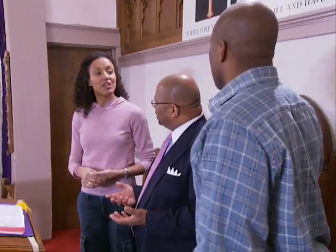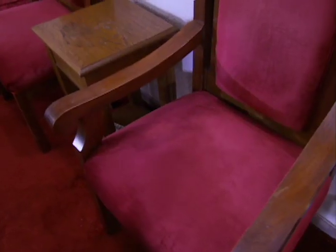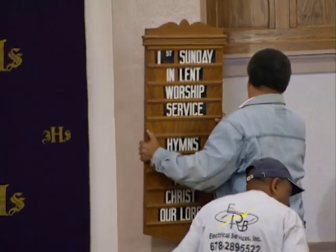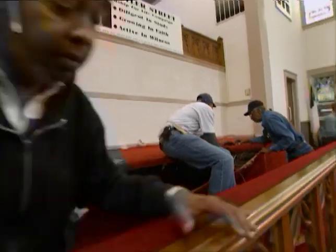Now, based on everything that you've told me, how long is this going to take? 48 hours. The church has lined up a lot of volunteers, but we've got a long to-do list. The old chairs and chancel rail need to be sent out for reupholstering. But the big challenge will be coordinating the delivery of all the building materials over the next 48 hours.